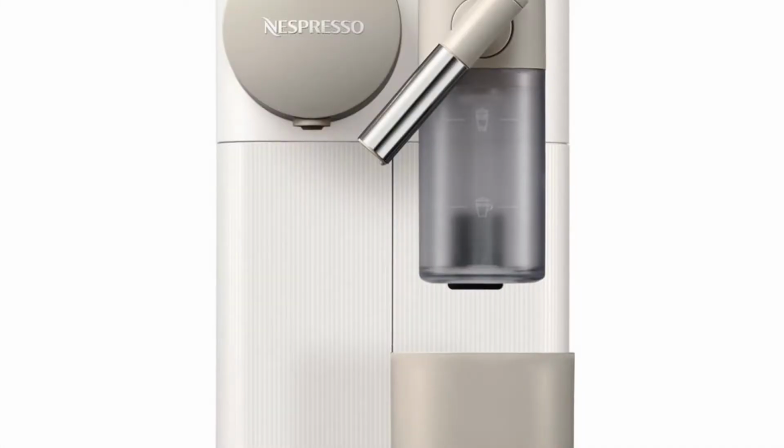Number 3, let's talk coffee. One of my favourite talking points is coffee. I recently, well, it's quite recently, purchased the Nespresso. It was the DeLonghi Latissima 1.